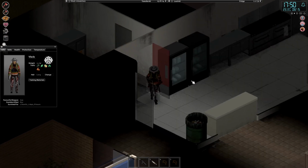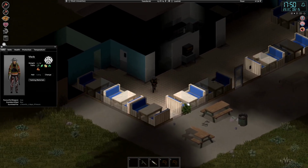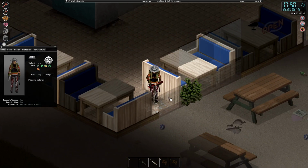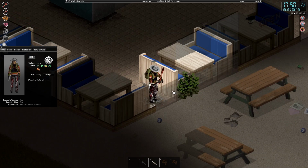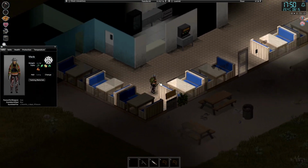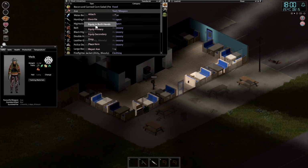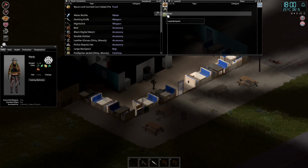I think what we'll do is we'll take those back out the front, and we'll just hammer them to this window that we broke. That stops any zombies just sneaking in without us knowing. So we do have a reasonably secure area here now. We'll equip our axe again, drop the hammer in the bag.